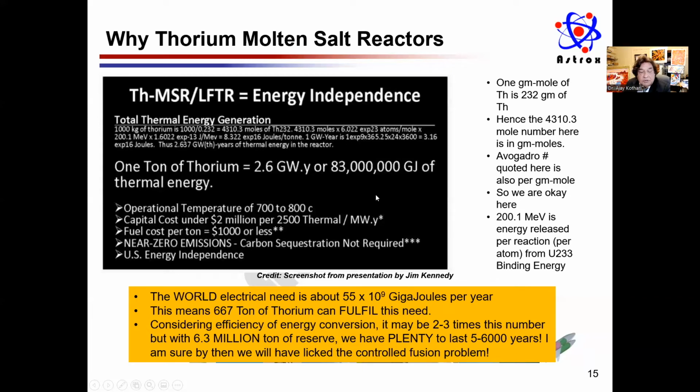So it is just quite seriously useful. The world's total electrical need is 55 times 10 to the 9 gigajoules per year. This means that 667 tons of thorium can fulfill this need per year. Considering efficiency of energy conversion, it may be 2 to 3 times more than that. But still, you look at the number of 6.3 million tons that we have, and we are talking about 5,000 to 6,000 years worth of energy.